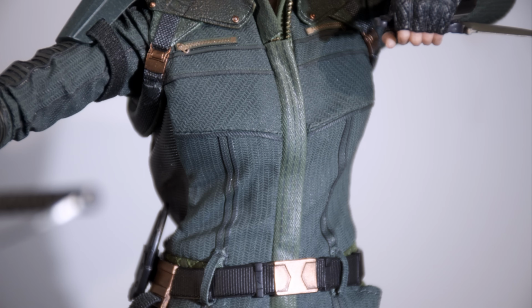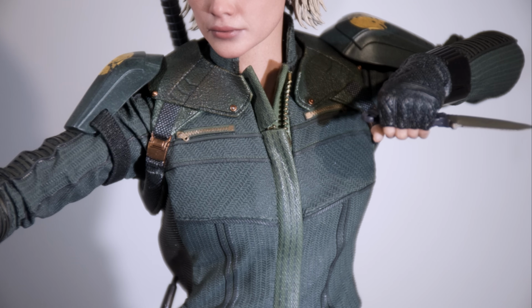So every now and then, just be mindful of that when you're leaving Yelena in poses. Unless you simply don't care about it, then it's not going to bother you whatsoever. There's a little holster or a sheath of sorts on her belt for the combat knife, and on display at Secret Base, it's currently in her hand.